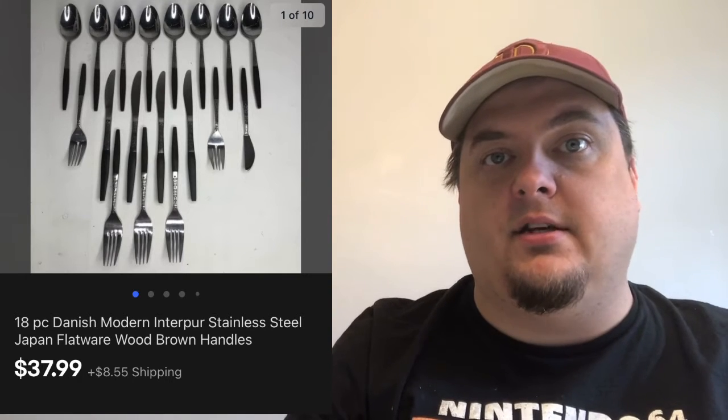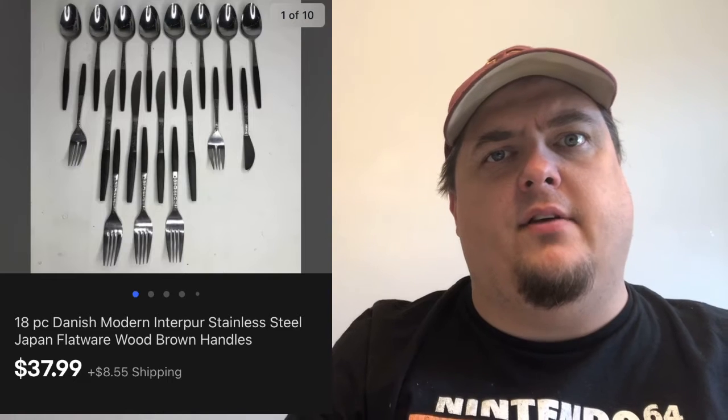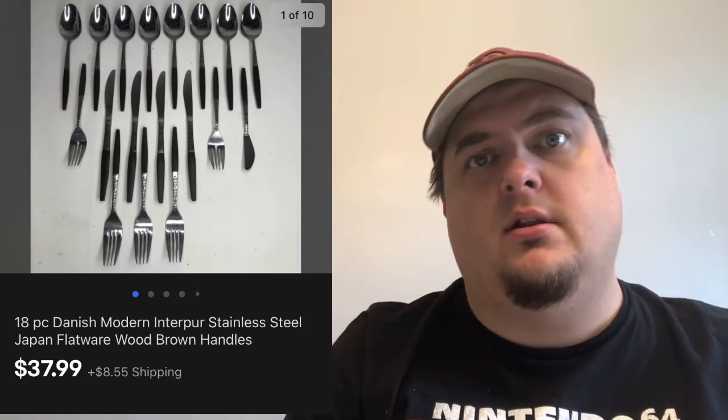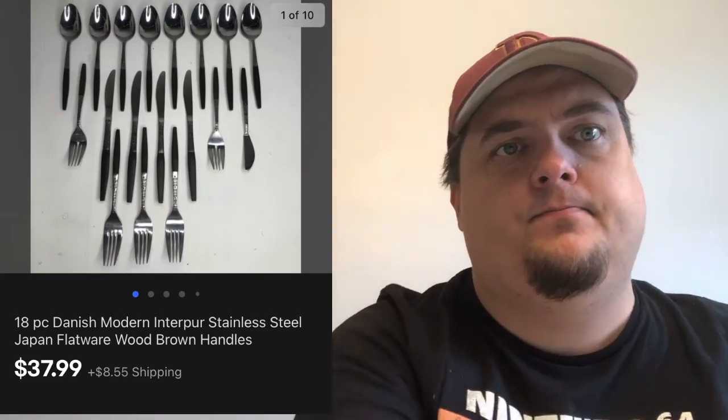They're considered mid-century modern. There's a couple of brands. This one was Interpur. I know Eterna, I want to say, is one. Anyway, they're stainless steel, and they've got the pressed wood handles. They generally sell pretty well.